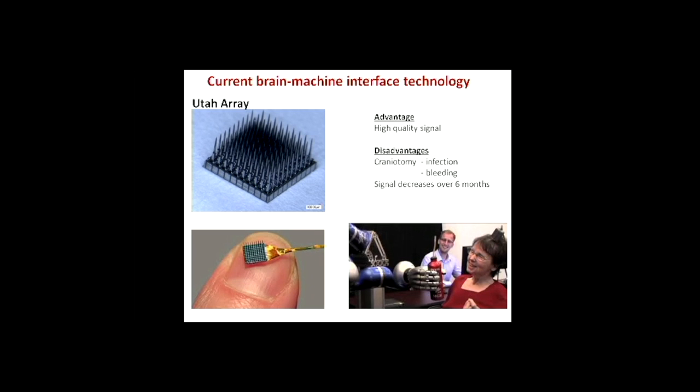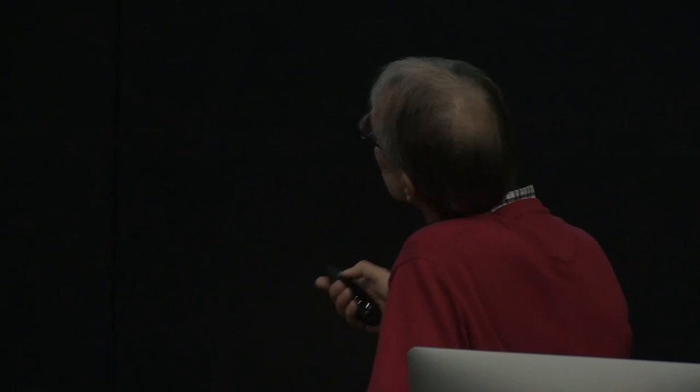The disadvantages are that you have to do a craniotomy, which has a risk of infection and bleeding. The biggest disadvantage is that the signal decreases over about 6 months. The brain sees all these little needles as foreign tissue. So you get scar tissue forming around those needles. And then as that happens, slowly the signal disappears.